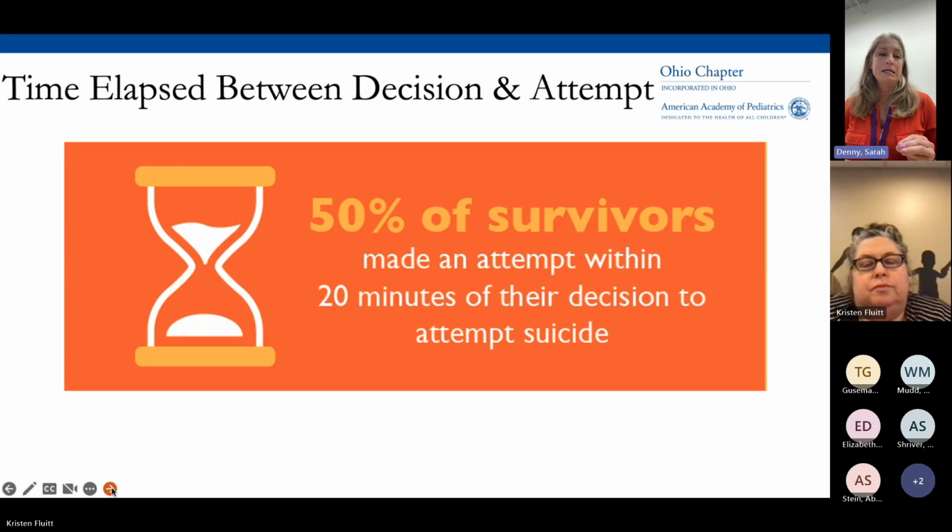So there was a study done a few years ago where the investigators interviewed people who had near-lethal suicide attempts. What they were asking was, from the time you decided to commit suicide to when you actually took action, how much time had elapsed? What they found was that 25% of those interviewed made an attempt within 5 minutes of making their decision to take their own life. Half of them took action within 20 minutes of their decision, and 71% took action within an hour.